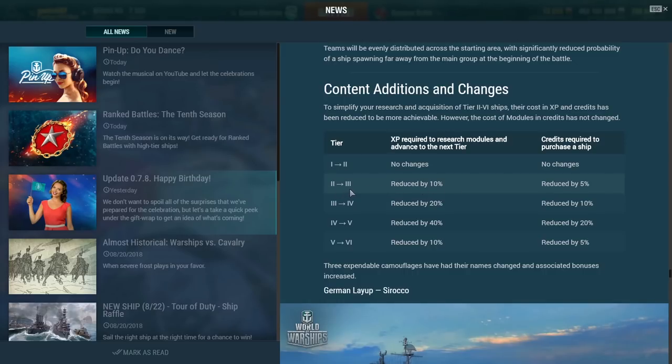To go from 2 to 3, it's 10% less XP, 5% less credits. To go from 3 to 4, it's -20% the EXP, -10% to credits. From 4 to 5, -40% to EXP, and -20% to credits. You're not going to see these things already in the game changed, but you should be aware of them if you are currently grinding up a new tech tree line and wonder why things are a little bit different. 5 and 6 are reduced by 10% and 5% respectively.